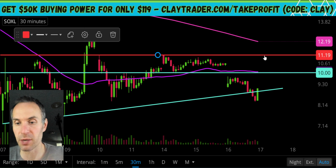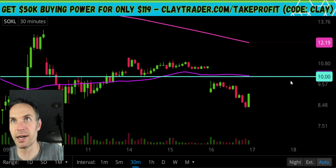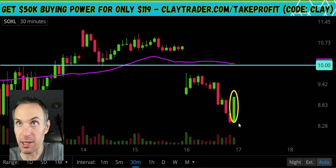So I'm going to go ahead and just get rid of that level right there. And this trend line here, that was kind of more of a curiosity thing, so I'll get rid of that for right now. Now, to be fair, the last 30 minutes here have gotten pretty interesting. Look at the last 30 minutes. Big old green candle, big old bounce.